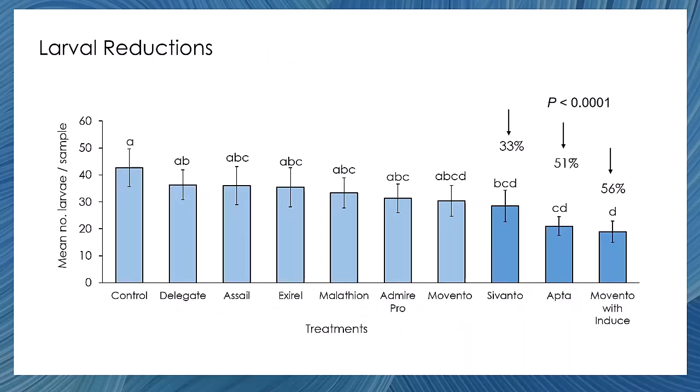Next, we have the data on the larvae. The insecticide sprays weren't quite as effective on the larvae. Very few of them provided significant reductions. But again, this isn't too surprising since the larvae are inside those developing leaf and flower bud tissues, so they're relatively protected. The 3 that we did see a significant effect from were, once again, the two most effective we saw for the adults, which were the Movento with the Induce and Apta, providing 56% and 51% reductions respectively, as well as Sivanto, which provided a 33% reduction.